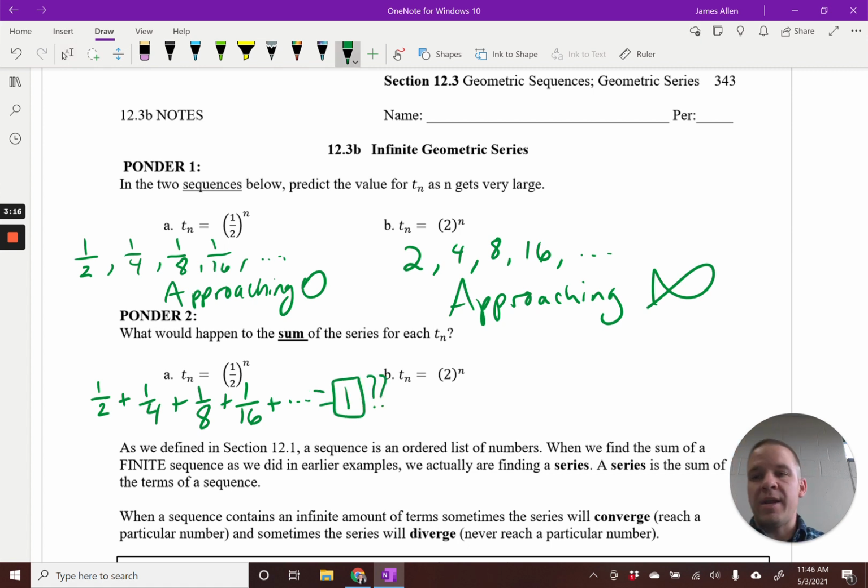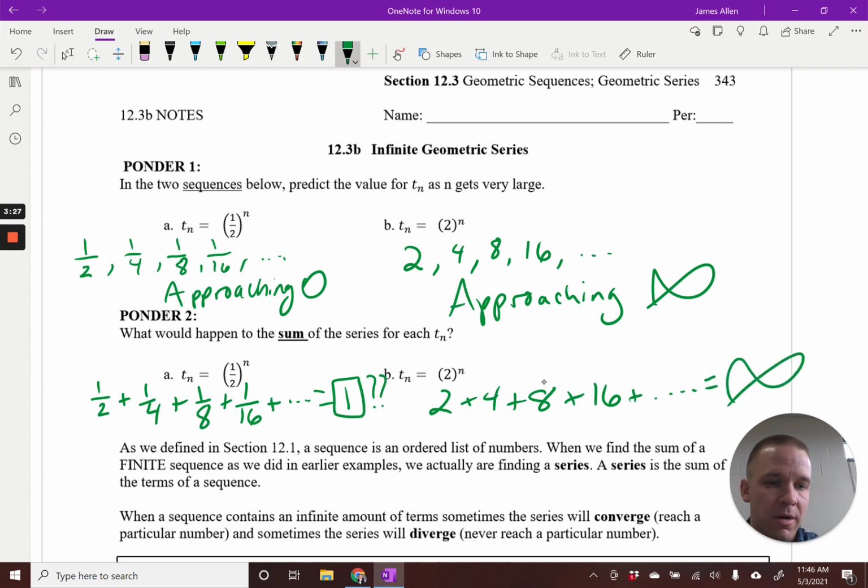Cool. Now the next one, I would have 2 plus 4 plus, not 6, 8 plus 16. That's going to end up going to, well, if we keep adding bigger and bigger numbers, sky's the limit once again, right? It's just going to go to infinity. It's going to keep going. Woo! All right. Let's keep going. Cool.